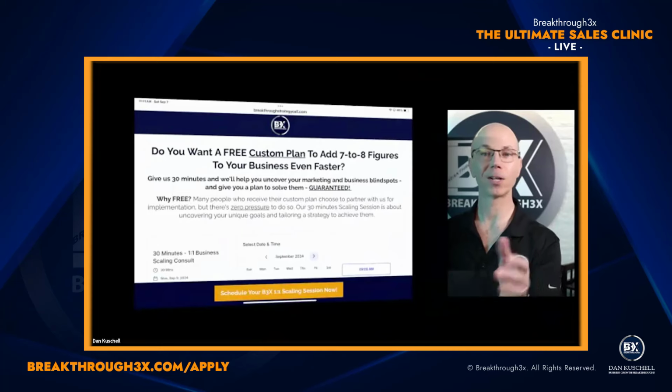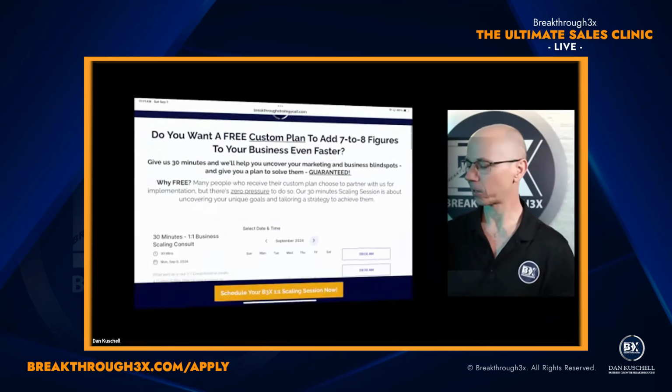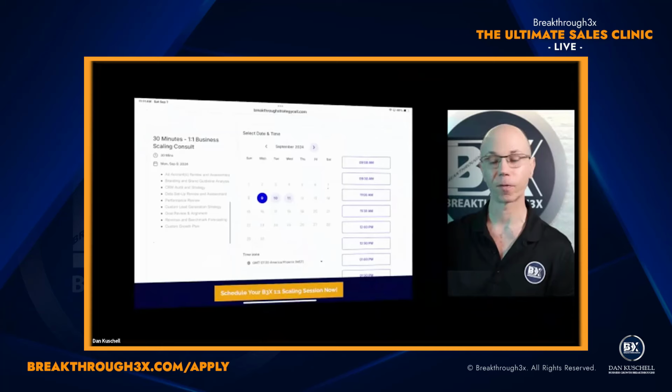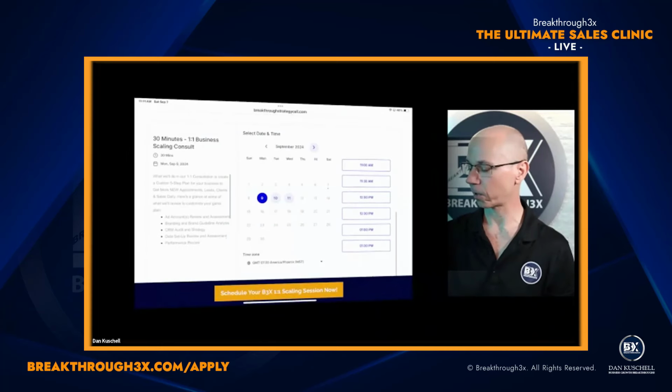When you went to our page, breakthrough3x.com/apply, it probably looks something like this. I think this one is different slightly, but it's essentially the same concept. You want a custom plan, give us a few minutes, schedule your time. It's got some info about what to do, what it will give you as we do the review together, and then you schedule your time.